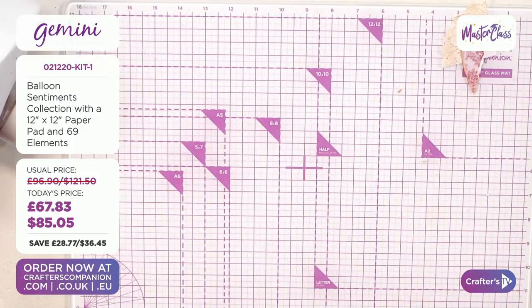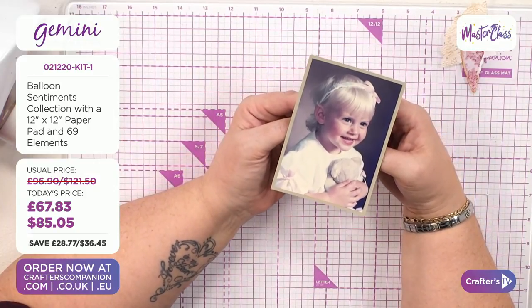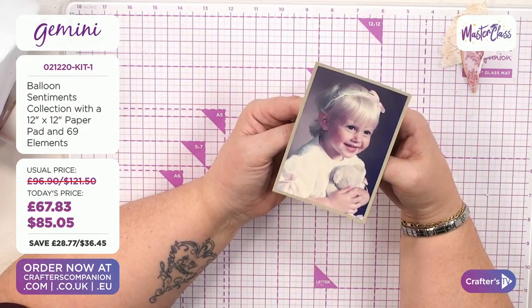And then I've brought along, this is my big girl when she was just over 12 months old. This is Toby, my little grandson's mummy. And she's about the same age in this photo, I think, as what Toby is now. He's just over a year old.